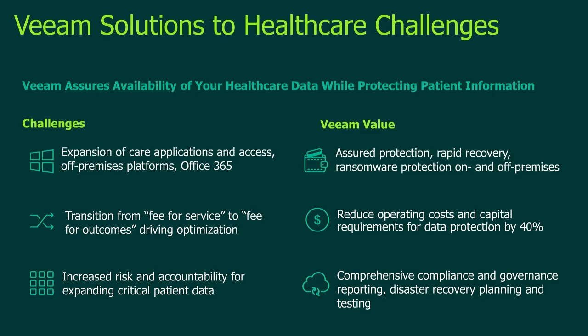We've seen higher operational costs as a result of our transition from fee-for-service to fee-for-outcomes, which has led hospitals and health systems to look for lower cost solutions in all aspects of the data center, data protection included. And of course, with that increased reliance on information systems and the underlying data, we need better reporting, disaster recovery planning, and disaster recovery testing capabilities to assure that we can satisfy the needs of our organizations and leave them confident that we're prepared to respond appropriately and quickly to any and all unplanned events.